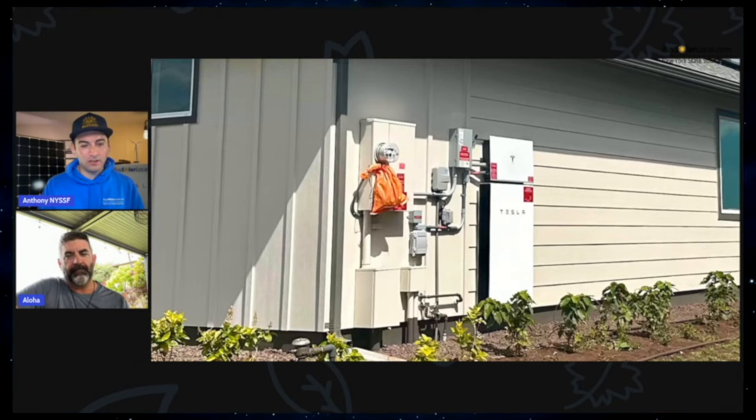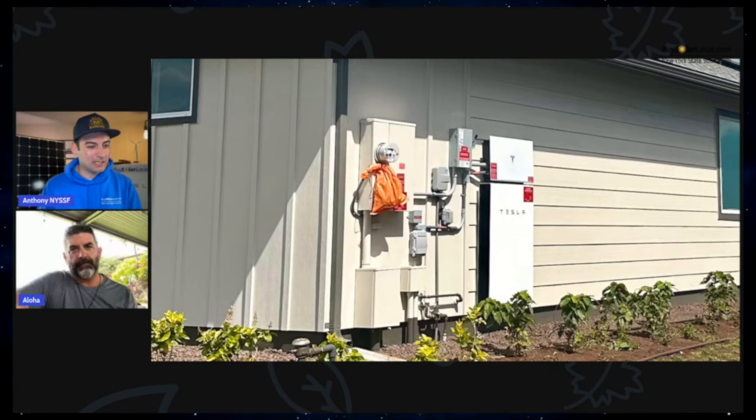We're not going to install a substandard battery when we know the Tesla Powerwall is still the best on the market. It's crazy. The only knock they get is, "Well, I don't like Elon." I'm like, well, you can not like Elon, but this is the best product in the world.